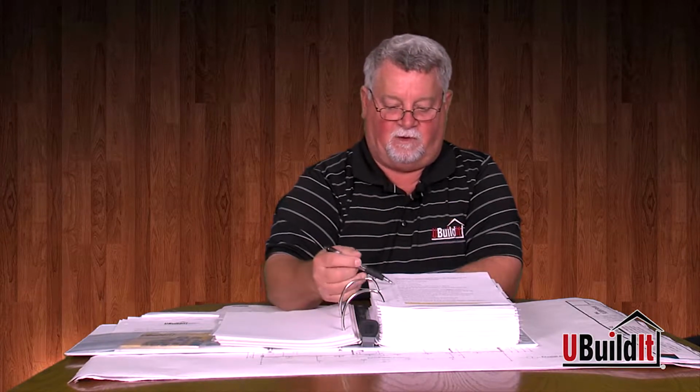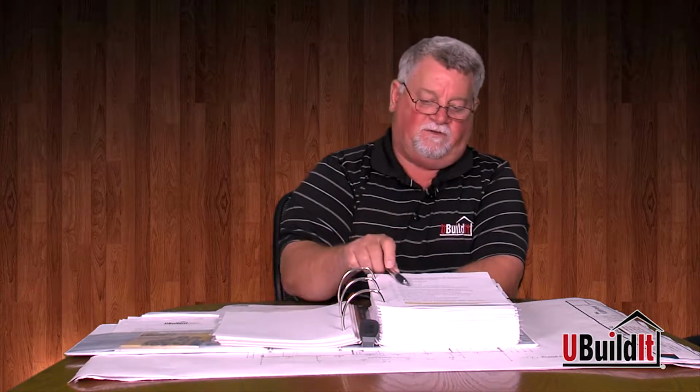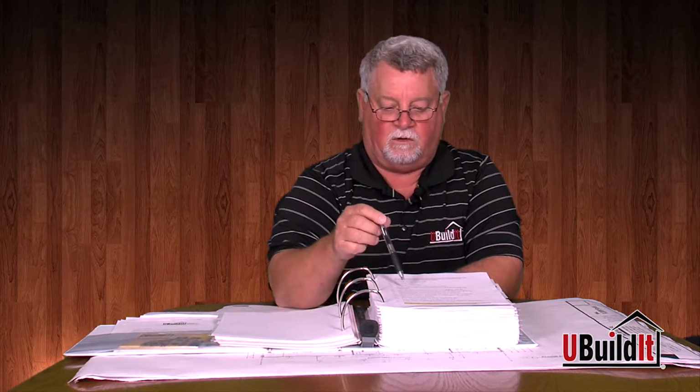If you're going to put in HVAC in the floor, that'll be done after the ground plumbing. Step 27, order sand fill. If it's a turnkey bid, you won't need to worry about the sand fill because it's going to be included in his bid. Step number 28, we're going to call U-Build-It to schedule your site visit before the sand fill.